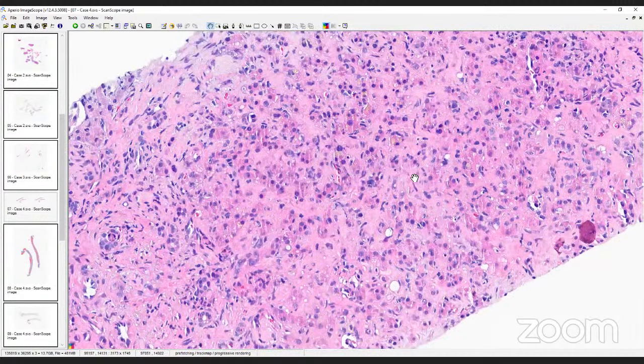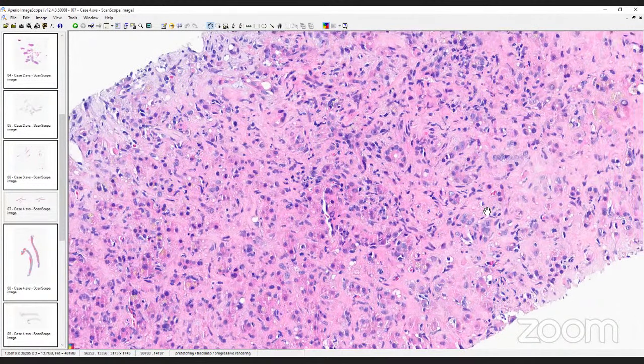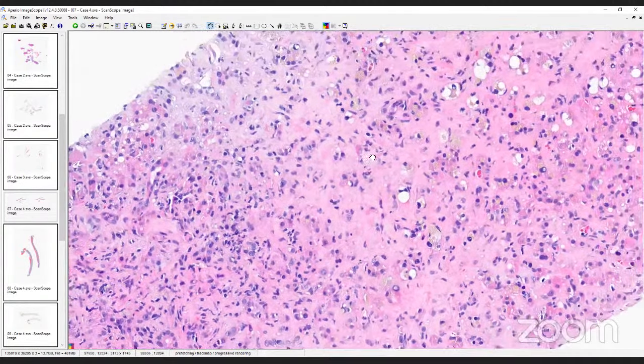And there is something going on in the sinusoids, which is what is strangling these hepatocytes. Most of this is fibrous tissue. So you can see the fibrous tissue here. And then as I move along, I can show you a portal tract. There are the bile ducts. There are some more squashed hepatocytes. And as we keep moving along, you begin to see how here there is even more fibrosis. You have the squashed hepatocytes.